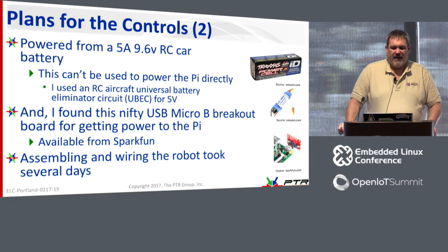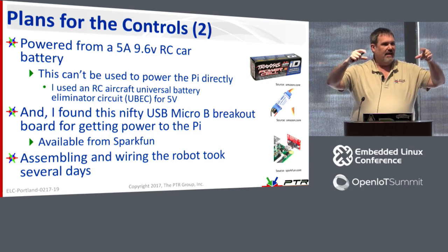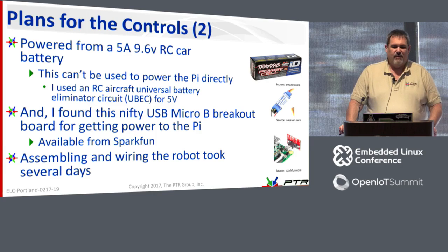So it can definitely power the unit for quite some time. Now, also, I found this really nifty breakout at SparkFun, which is a USB micro connector, and you just simply hook power and ground to it, and now you've got a connection that just plugs into anything that uses a USB micro, and now you can power it externally. But of course, the thing that you have to remember is that BeagleBones and Raspberry Pis and things of that sort require 5 volts. And my battery was a 9.6 volt battery, and you can't just simply plug 9.6 volts into a development board like that. It'll toast it. So we had to go through a power transformer.